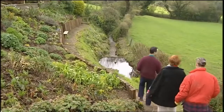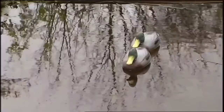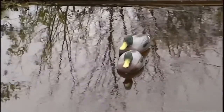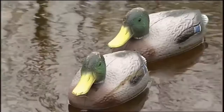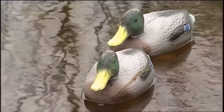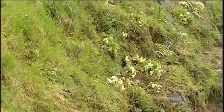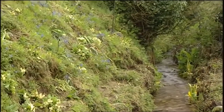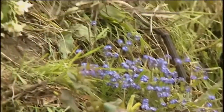We wanted to show you what we've been doing since you were last here. What next, honestly? It was a case of compromise. I wanted real ducks, and Debbie didn't want any ducks. So we got plastic ones instead. Oh, look at that. But look at that bank, how much you've done. It looks lovely, doesn't it? Those forget-me-nots are just beautiful. Isn't that lovely, that combination of blue and yellow?